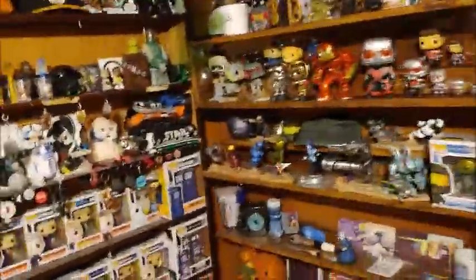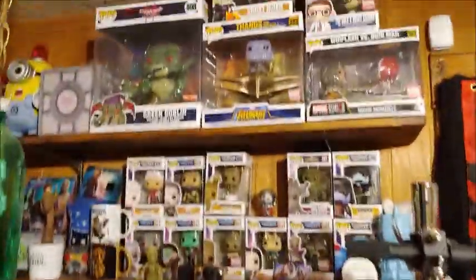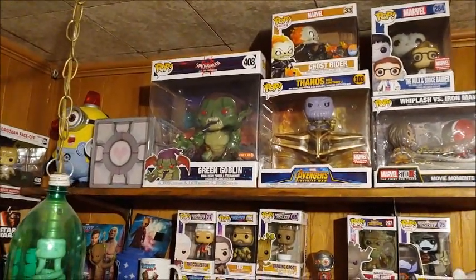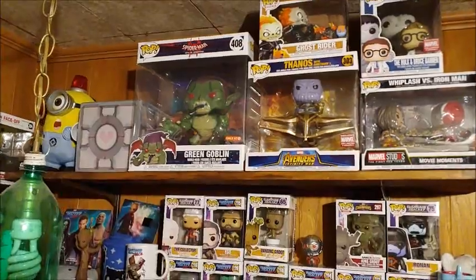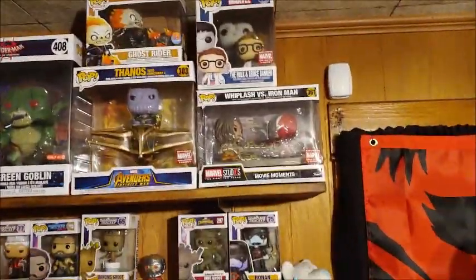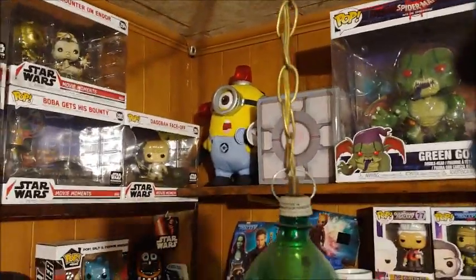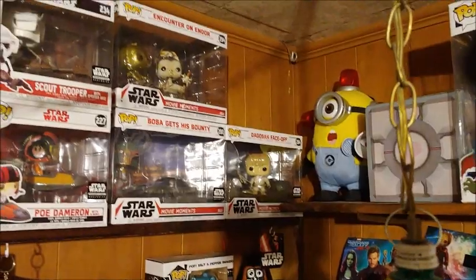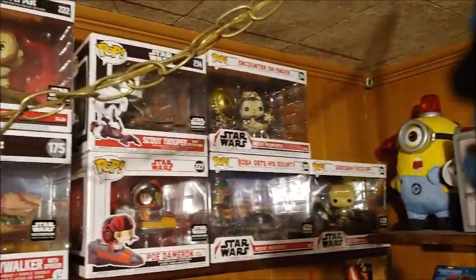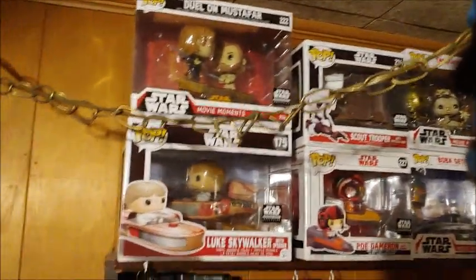Oh, and shout out to Augie Doggy. I got that Green Goblin pop from him. My only 10-inch pop, and he asked me if I found a place to put it, and I did. So that's where that is. Then we have other just oversized pops. And my Minion. There's some Star Wars Smuggler's Bounty, oversized pop movie moments and things like that.